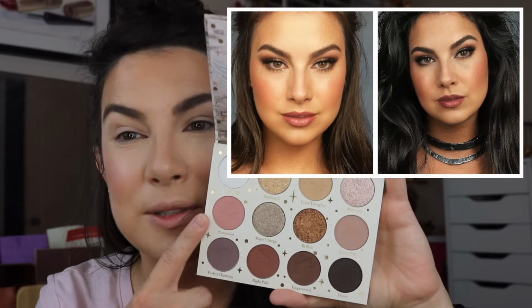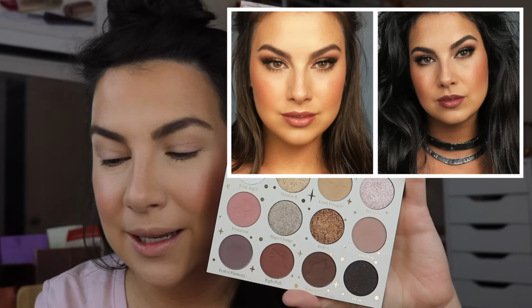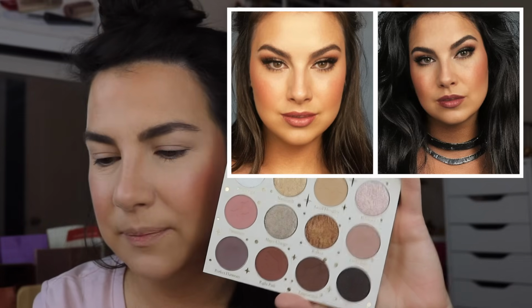There's a little bit of rosiness. You can see that coming up a bit. Yeah, I think this is going to be good. All the pics have a little brightness around the inner corner and the inner part of the lid.